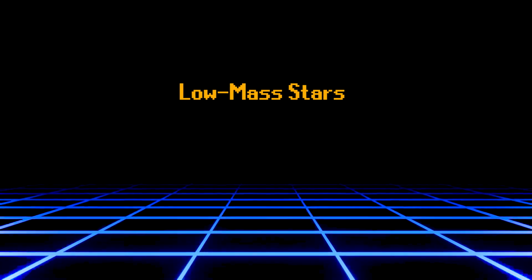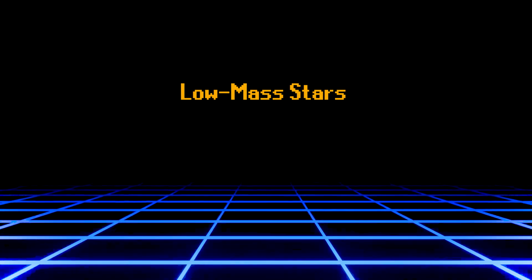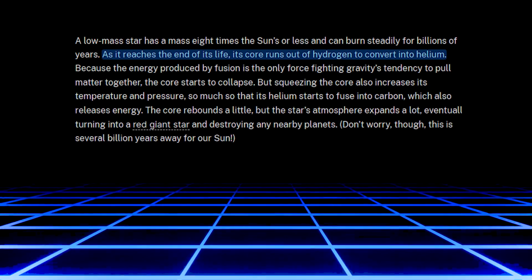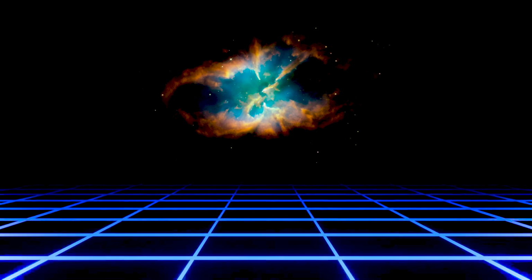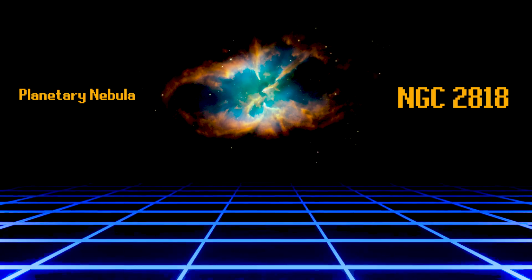When it comes to the former, with one example being our very own sun, in a nutshell, they typically have a slow and steady death, eventually either turning into a red dwarf star or a red giant when the hydrogen within its core is completely used up. From there, the outer layers are dispersed into space, forming an absolutely stunning cloud of gas and dust known as a planetary nebula, with one example being this one called NGC 2818.